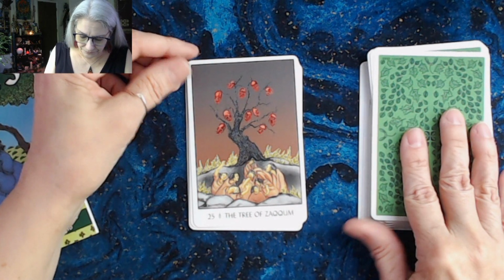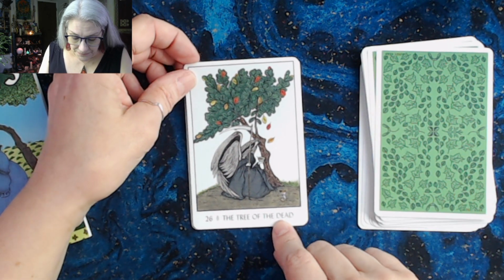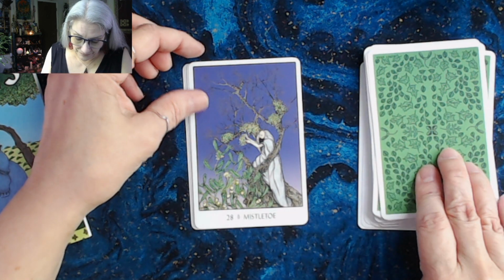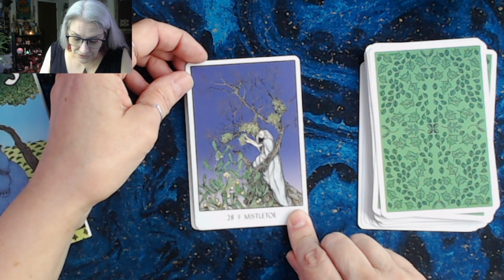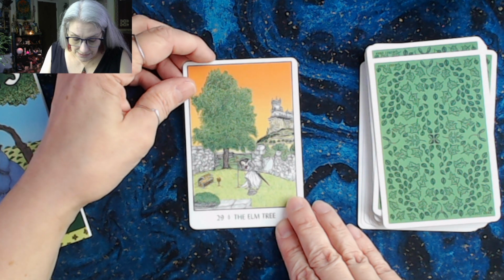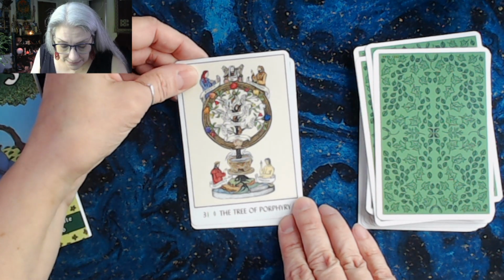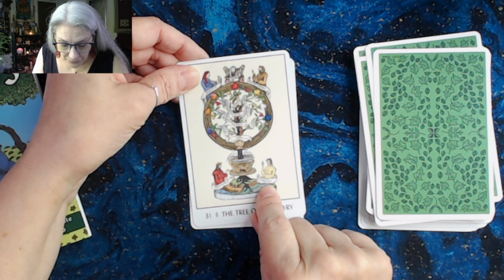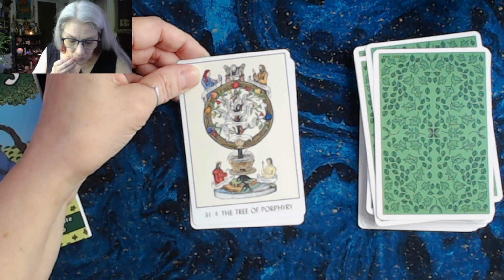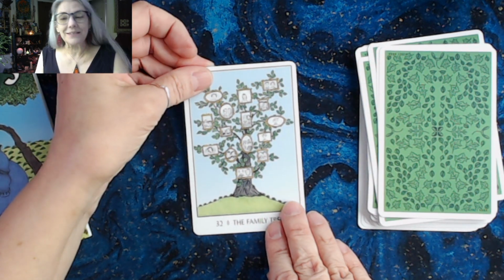I mean, other than Yggdrasil. The tree of Zakum. And I don't know that legend or myth. The tree of the dead. The Sitka spruce. The mistletoe. And mistletoe isn't a tree itself, it grows in trees. Okay. The elm tree. It's like a Templar. The giant reed. The tree of porphyry. Aristotle, Porphyrio, Pietro Ispano, Boisio, Plato, Animal Corpo. There's all kinds of stuff on here. Uomo, animals, man, body, mind, I think. I don't know. The family tree. Wow.